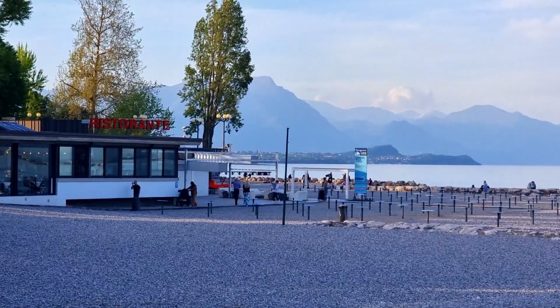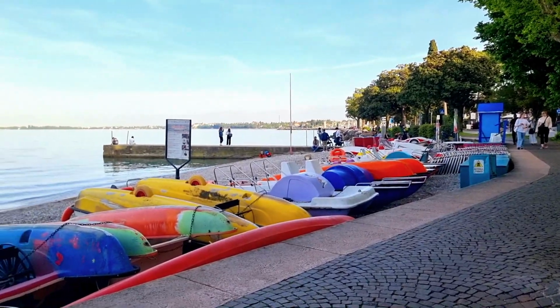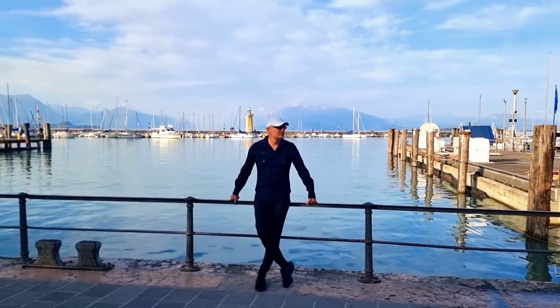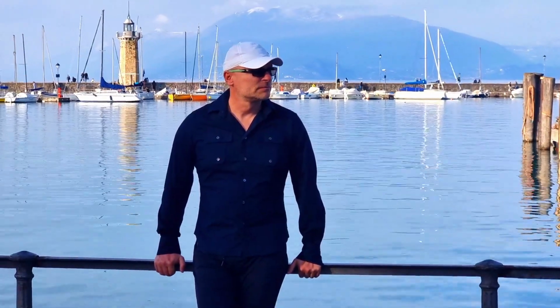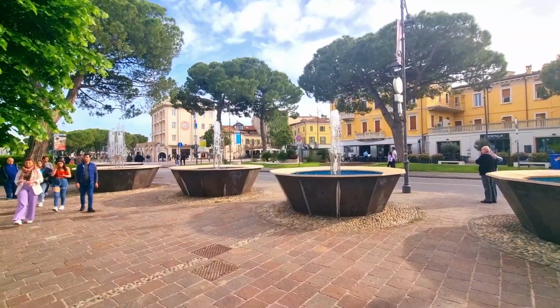Spiaggia d'Oro. This beach has a pebbly part and an area covered in grass. Small dogs are allowed here. Most beaches around Lake Garda are covered in pebbles. Suitable beach shoes, both in and out of the water, are recommended.